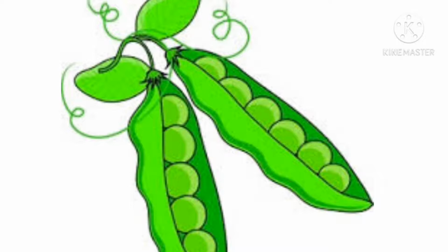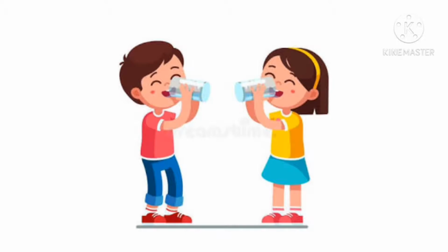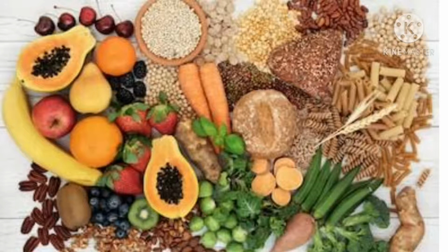Roughages in some food items. Children, have you ever observed our food items which are green in color? Take ridge gourd and peel it with a knife. You get long thread-like structures. These are fibers. Similarly, take beans or pea pods. Hold at the tip and pull out. You get a thin thread-like structure called its fiber. These roughages are not digested in our intestine. They remain as undigested waste.